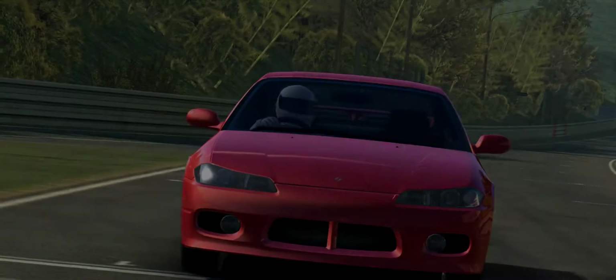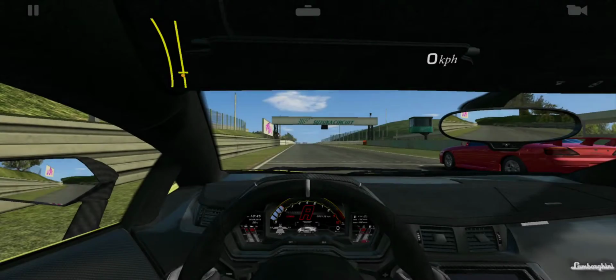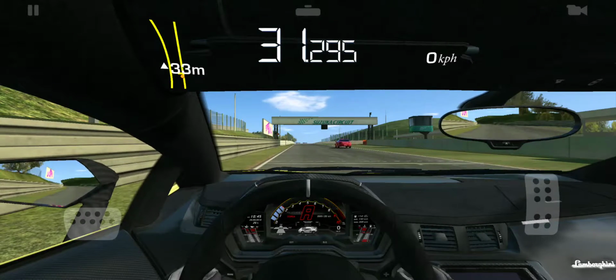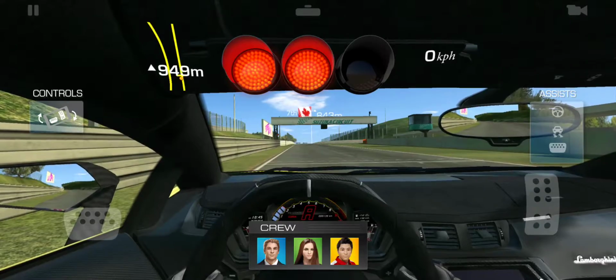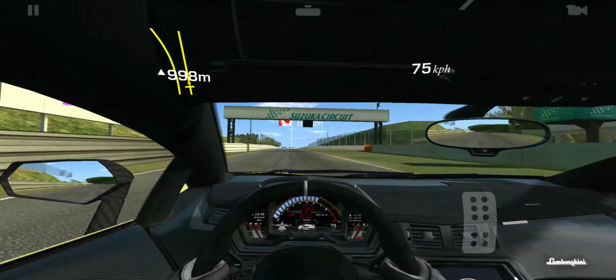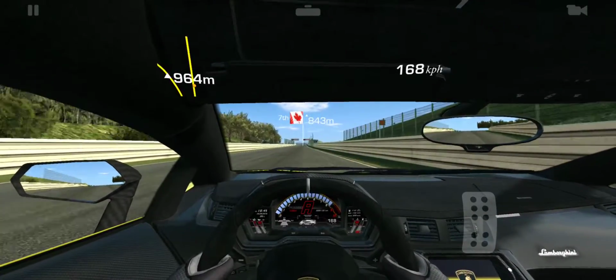Let's see what kind of head start Sylvia gets. It's gonna be 33 seconds. And what kind of distance does it translate to? About a kilometer. Alright. We are not quite gonna make it all the way to a kilometer lead though.